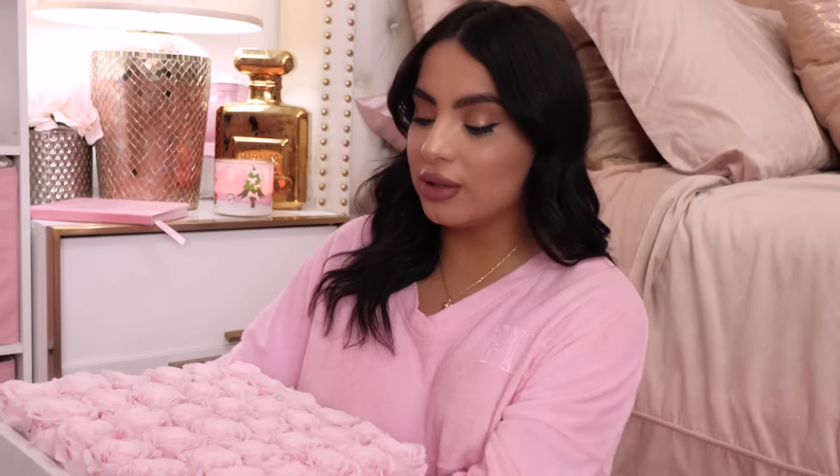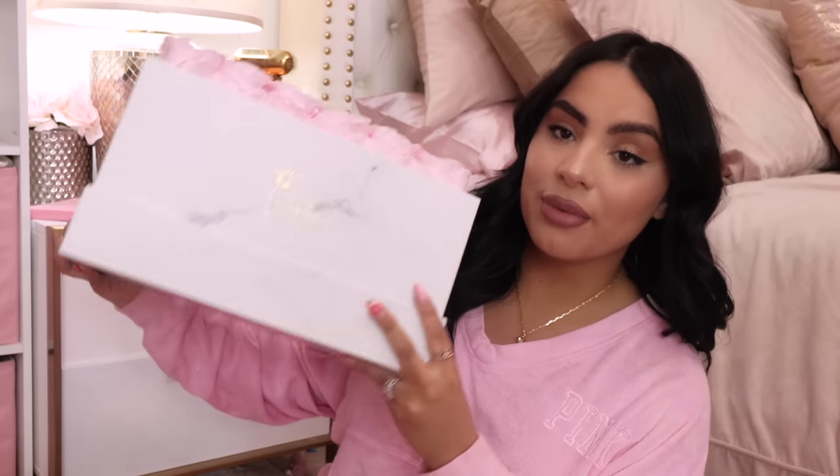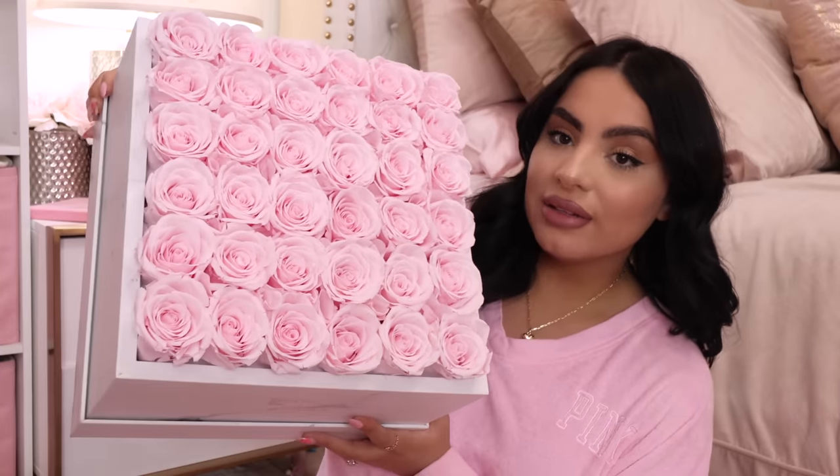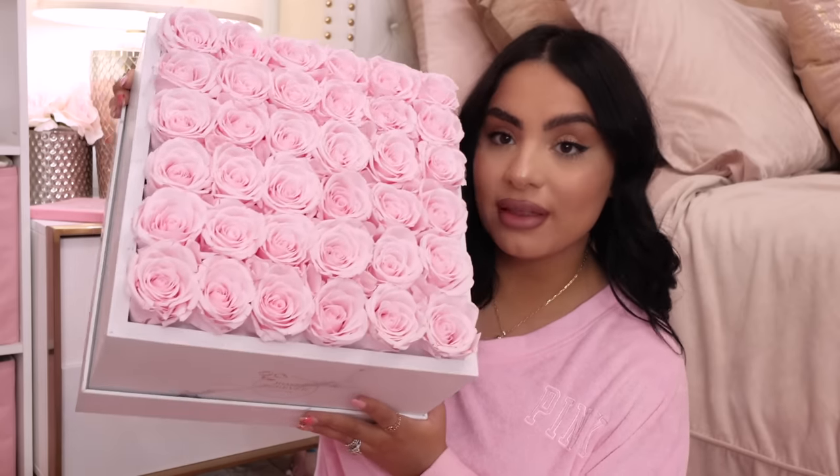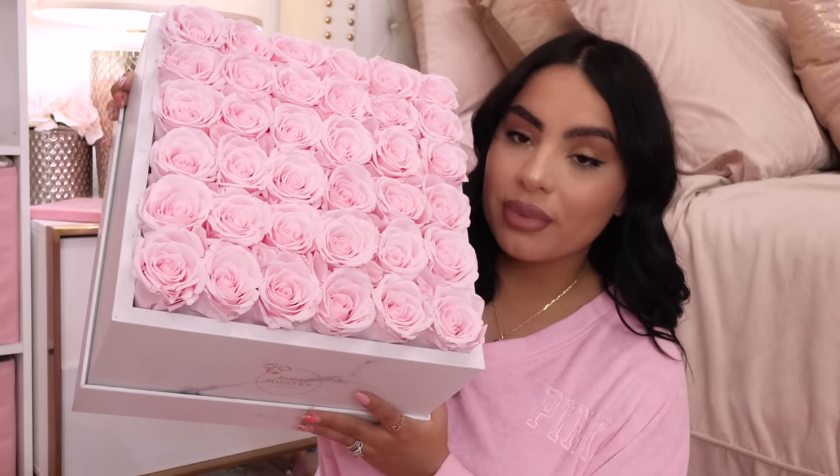The first thing I want to share with you guys is my gorgeous new flower box. These are real preserved roses from Rose Forever. Let me just show you guys. This box is absolutely stunning. It's a marble square box and it has all of these roses in it and it's just gorgeous. These are going to be so beautiful in our home. I'm so excited to use these to decorate. Perfect shade of pink. You guys know how much I love this very neutral baby pink color. For those of you interested in Rose Forever to maybe gift it to somebody, even if you want to get this for yourself as a Valentine's Day gift, I'm just here to tell you, you deserve something nice for Valentine's Day.